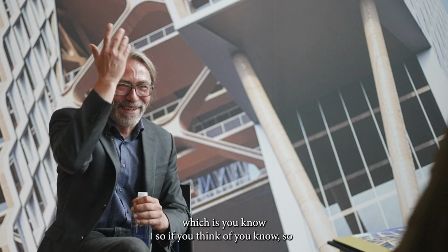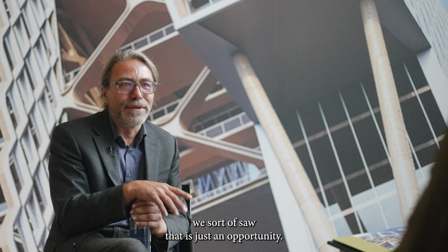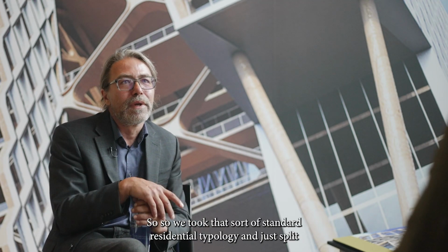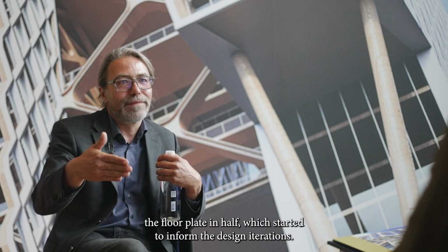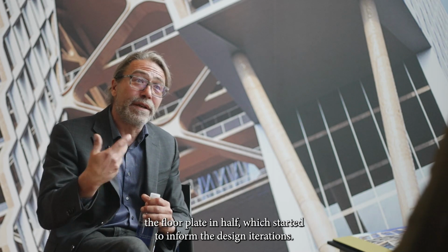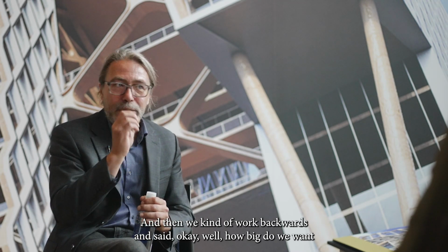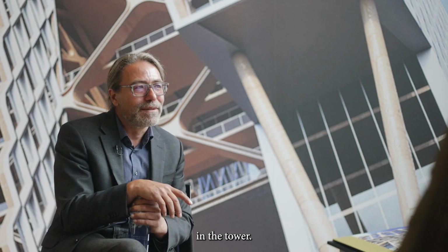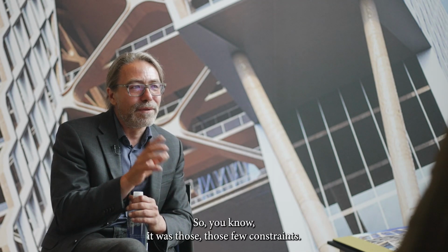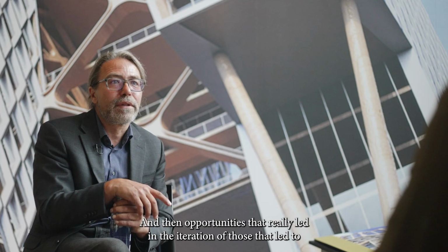Instead of seeing that as a problem, we saw that as an opportunity. Okay, well, how can we make this work? So we took that standard residential typology and just split the floor plate in half, which started to inform the design iterations. That gave us a broader footprint. And then we worked backwards and said, okay, how big do we want the windows to be at the base? And let's reverse that process in the tower. So it was those few constraints and then opportunities, and the iteration of those, that led to the design.